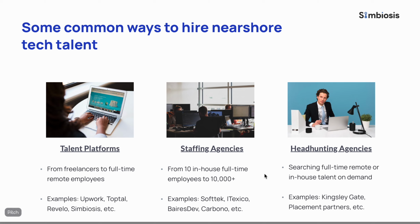There's also the staffing agencies. We have companies that normally have 10 to 100 in-house employees, and sometimes we have huge companies like Softec that has over 10,000 engineers, right? And they provide them with office space and equipment for them to work, and then just assign those developers to your company as a full-time employee. But they also work as an employer of record, providing compliance, benefits, and all this stuff. So we can see some examples like Softec, iTexico. Those are the big guys. Virus Dev and other smaller companies there.